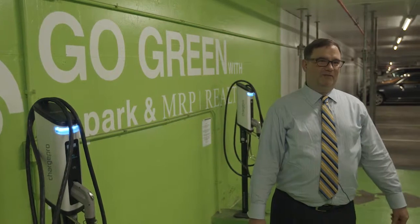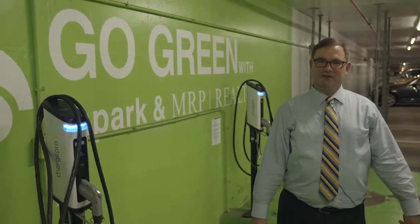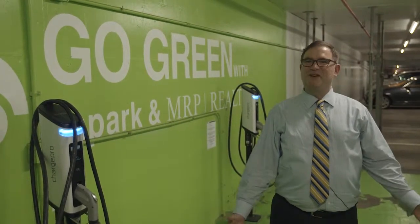And here we are at the electric vehicle charging station that was recently installed. It's a great amenity. I know at least one of our associates just got an electric vehicle, so it's definitely used. I think people are almost fighting over it.